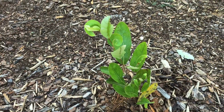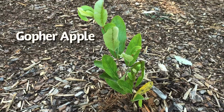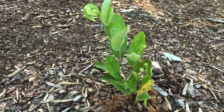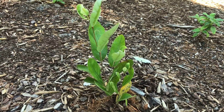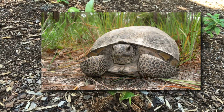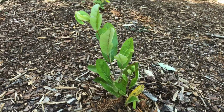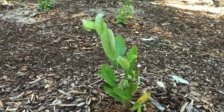Let's go. All right, so check out this little guy. Doesn't look like much, but this plant is called a gopher apple. Does that sound kind of familiar? Well, guess what? This plant is a favorite of our friend the gopher tortoise. We put this here because we actually do have a gopher tortoise that lives here on site at the River Center in Burt Reynolds Park.